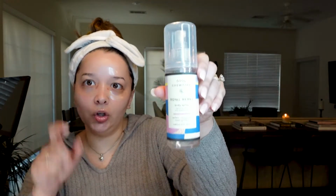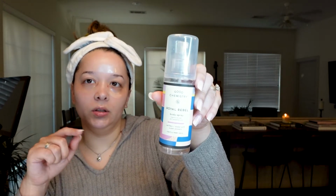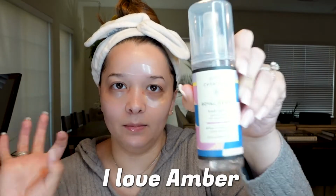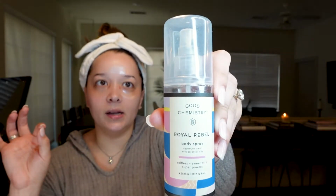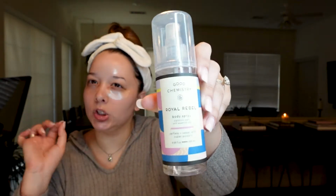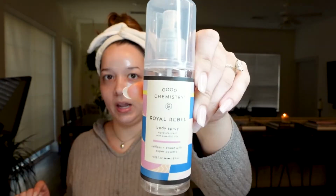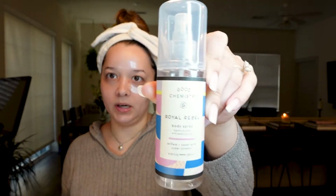And this is just a good body spray when you don't want an overall super heavy perfumey scent, and I love amber and musk. 10 out of 10 recommend. I do think these are sold at Target, I believe. And then the Good Chemistry brand, they sell online through their own website as well.